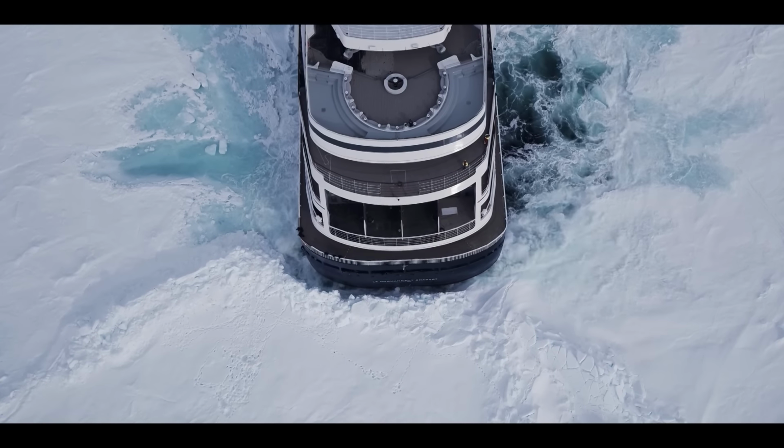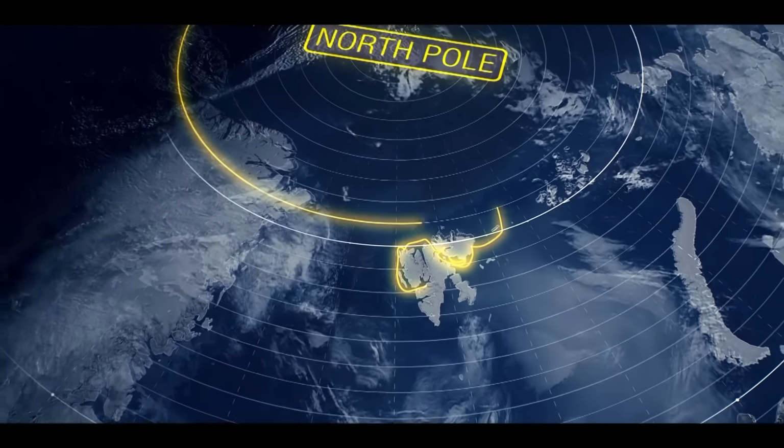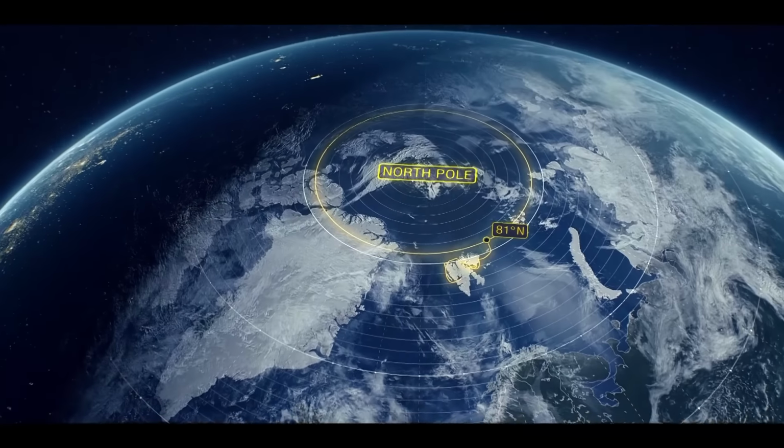After sailing close to the shores of Northeast Land, the ship set a course towards the north. It has just surpassed the 81st parallel and reached the northernmost point of its voyage.